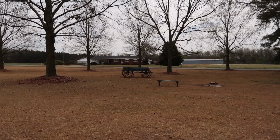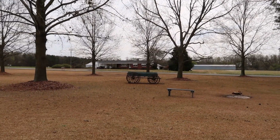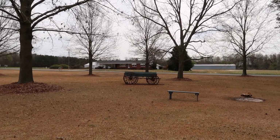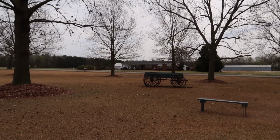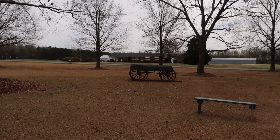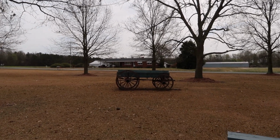It is so cool. Now, they just had a reenactment here this past weekend, but we missed it. I wish we hadn't missed it, because we do like coming out here. This is in Johnston County, North Carolina. It's Bentonville Battlefield. You can get to it just outside of Smithfield.